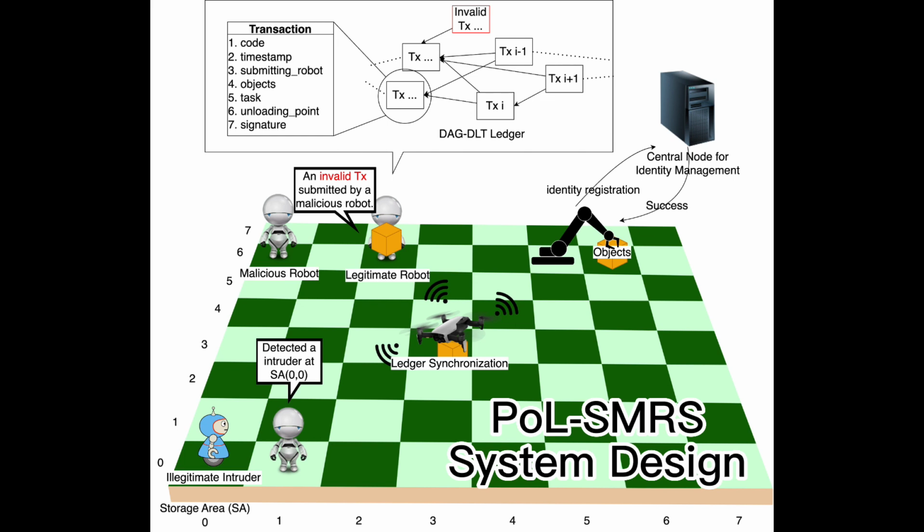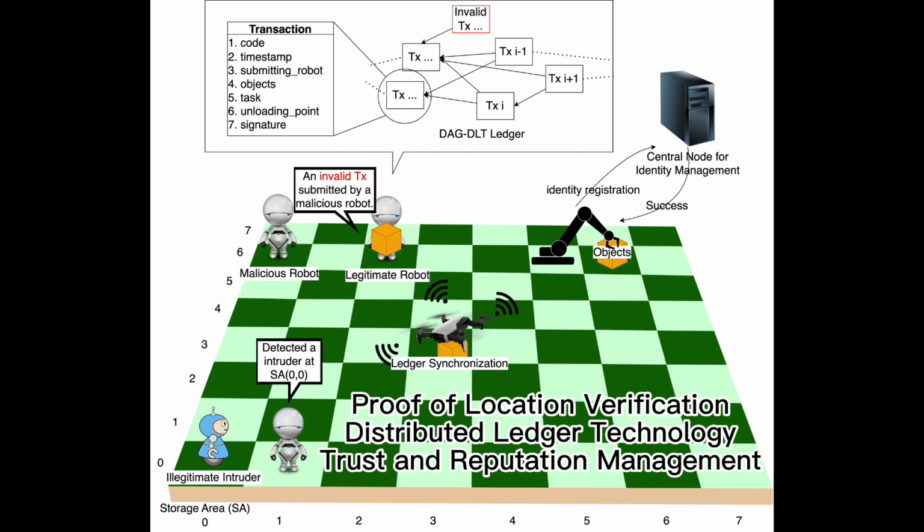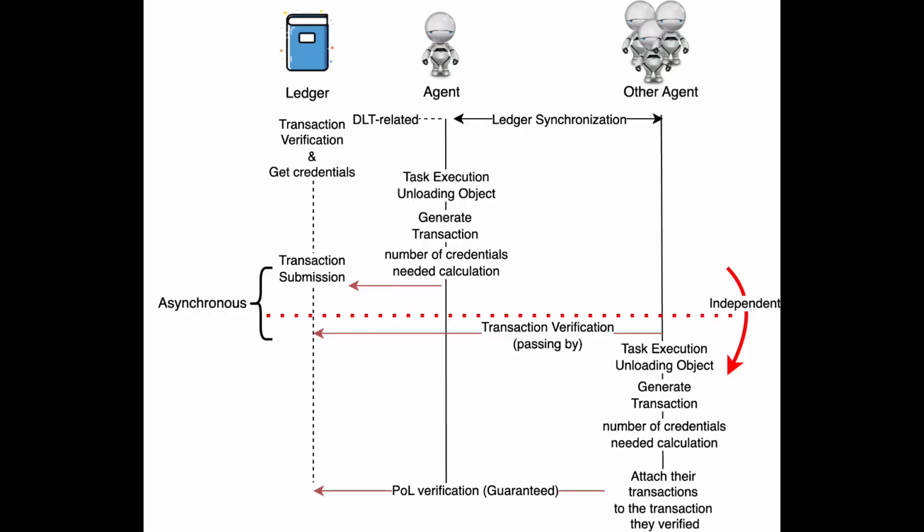In this research, we propose a framework for verifying the completion of tasks using proof of location and distributed ledger technologies. Additionally, we designed a reputation system. Here is the workflow of our proposed systems.